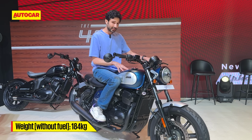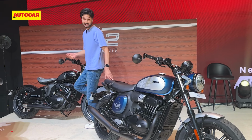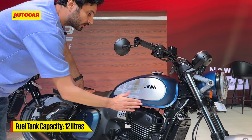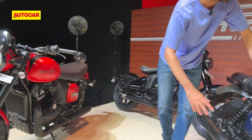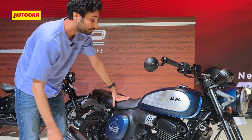It's a 12-litre fuel tank, same as the 42, but there's a difference in the way this fuel tank looks, and I quite like that difference. The fuel tank now has a flat line along the bottom. It doesn't go upwards like you'll see on the older 42. I think this looks neater. It also looks like a larger fuel tank, although it holds about the same amount of fuel.